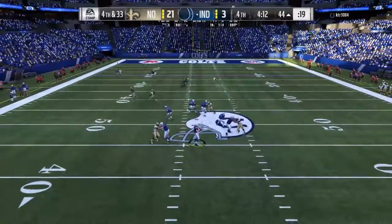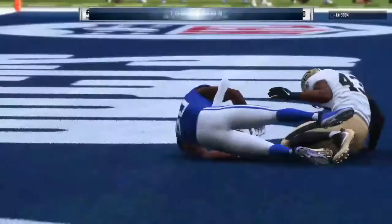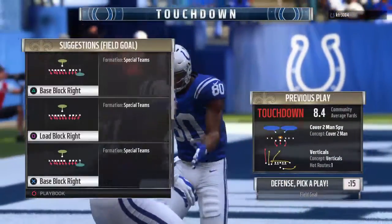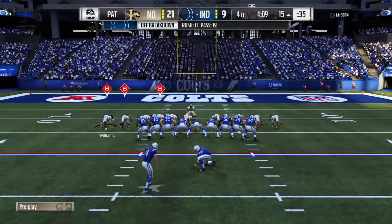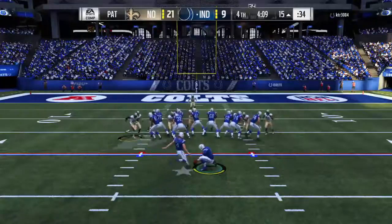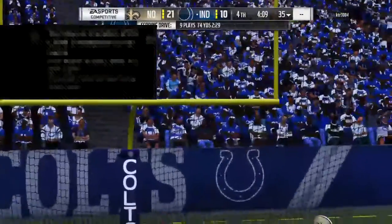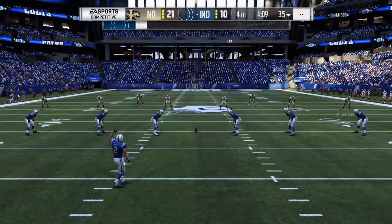Desperation time for Luck on 4th down. Going up top. That's going to be caught. And he takes this one in for a Colts touchdown. Chester Rogers, 44 yards. And the Colts are able to draw a bit closer. Vinatieri able to tack on the PAT. And it makes the score 21-10.